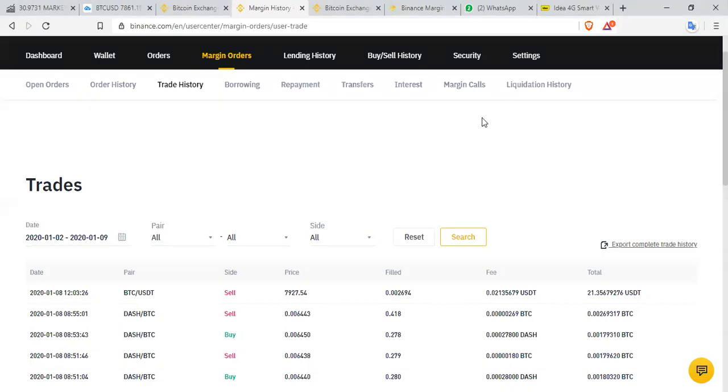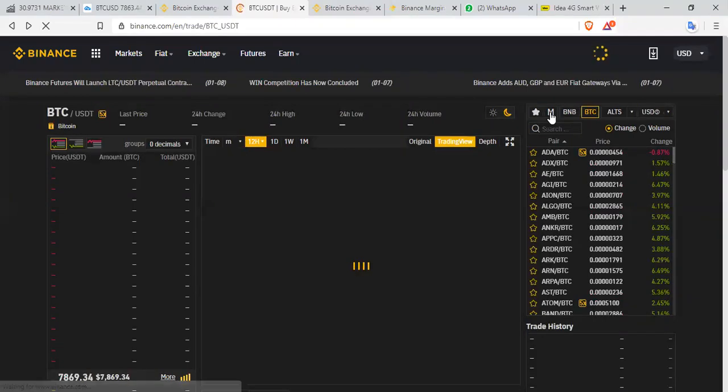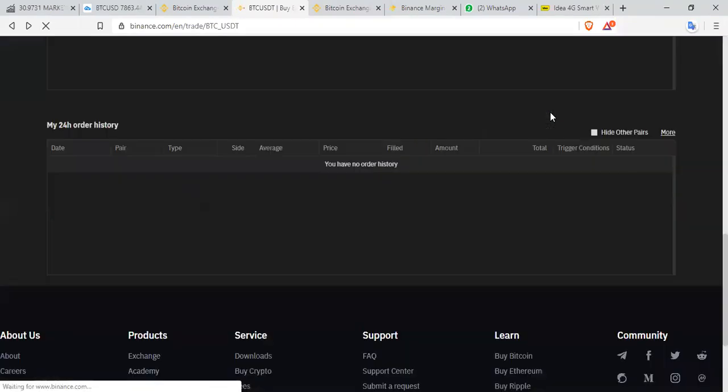Let me continue. So I opened the sell position around here, which is 7927, and I think currently we're having a price at 7863.